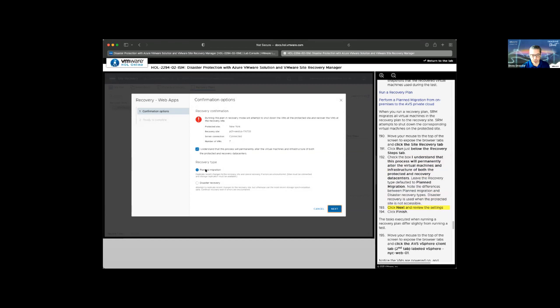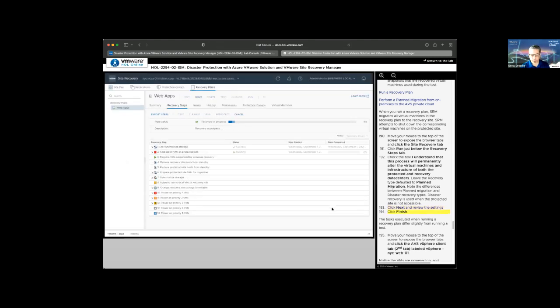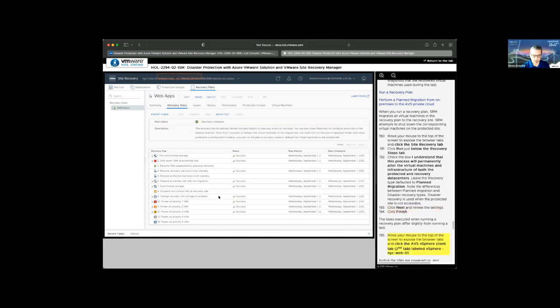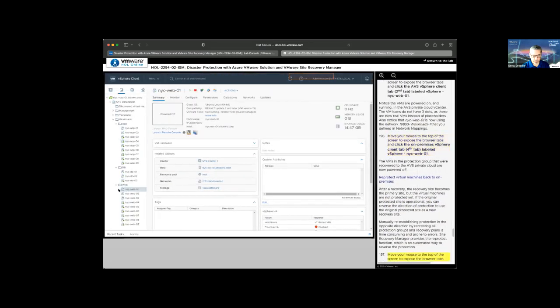Plan migration basically does the last bit of changes on the disks, and a disaster recovery just goes ahead and says, you know, nuclear option, we're going for it. There we go. And the VMs are stood up. See? It turned off the ones that we selected here on the main site.